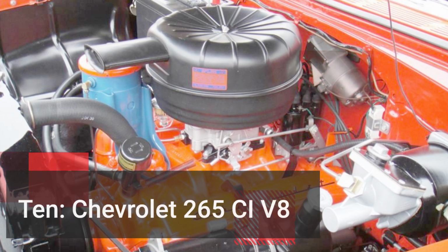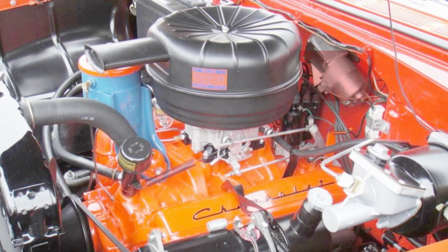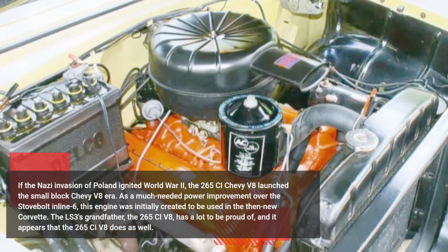10. Chevrolet 265 V8. If the Nazi invasion of Poland ignited World War II, the 265 Chevy V8 launched the small block Chevy V8 era. As a much-needed power improvement over the Stove-Bolt inline 6, this engine was initially created to be used in the then-new Corvette. The LS3's grandfather, the 265 V8, has a lot to be proud of, and it appears that the 265 V8 does as well.